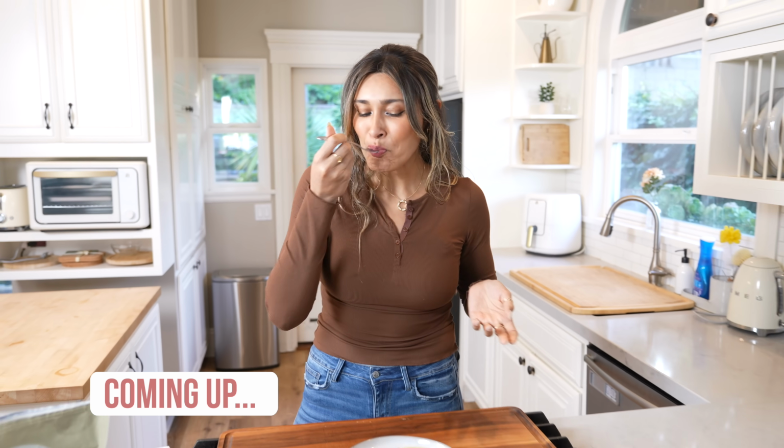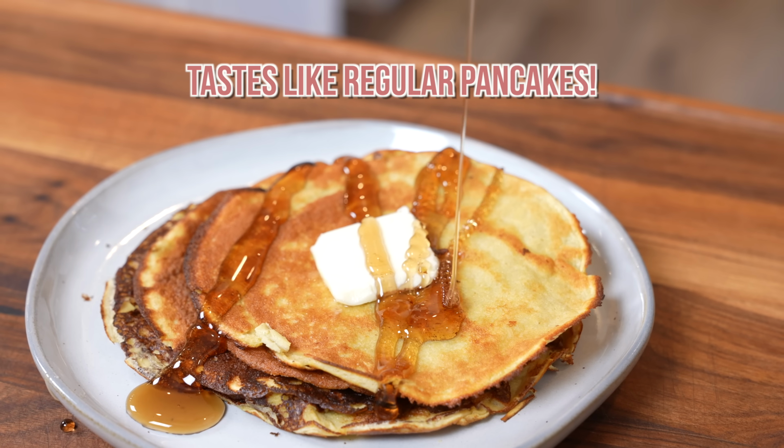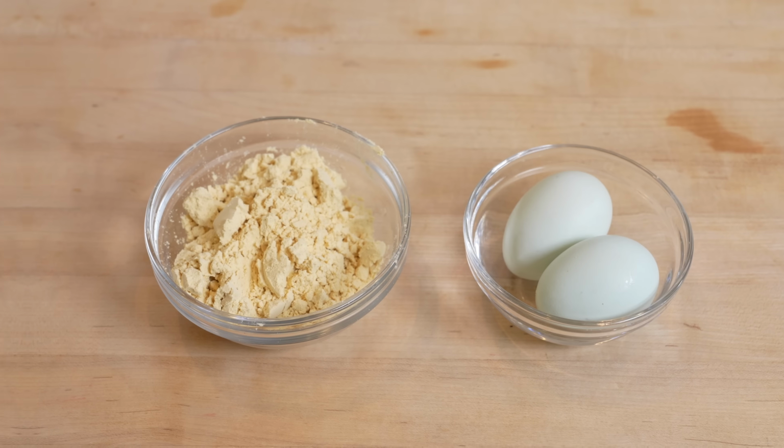Cheers. Texture, flavor. It's just like you're having normal pancakes.